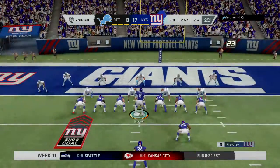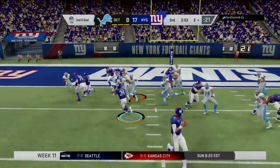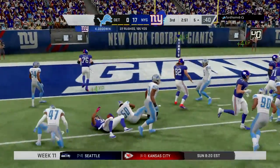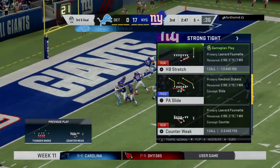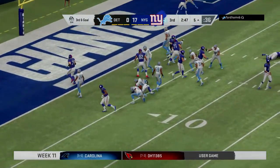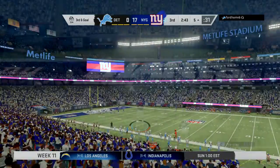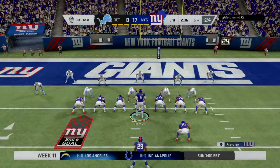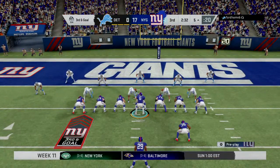2nd and goal, and they will try again from the 2-yard line. They run the counter. Goodwin. And maybe a measure of revenge there. He's had his way in this one, but this time they get him behind the line. His path became similar to almost running a stretch play, didn't it? Trying to find a crease, anywhere to put his foot in the ground and cut back. It just never materialized. We got 4.